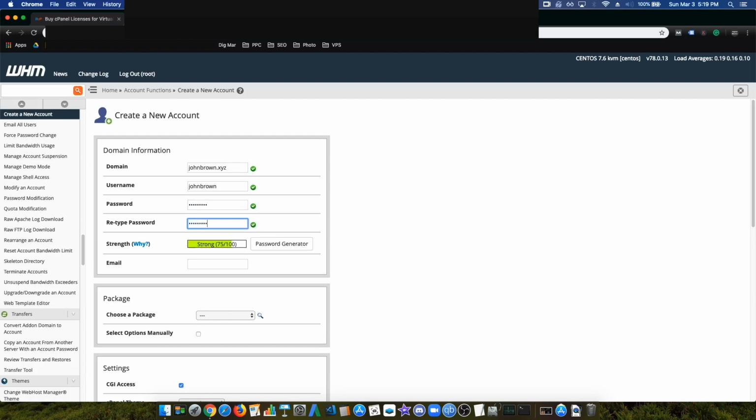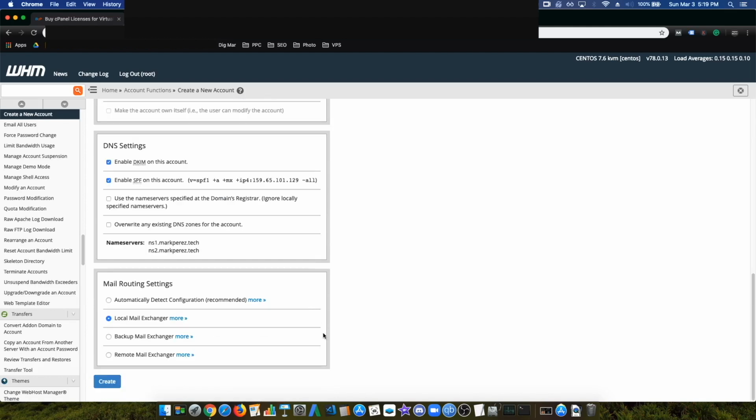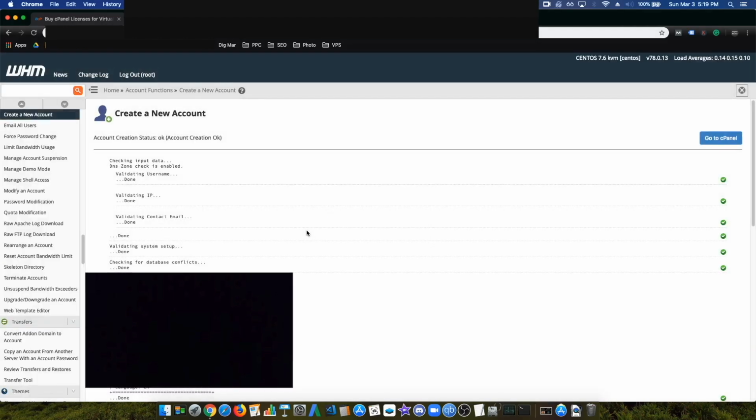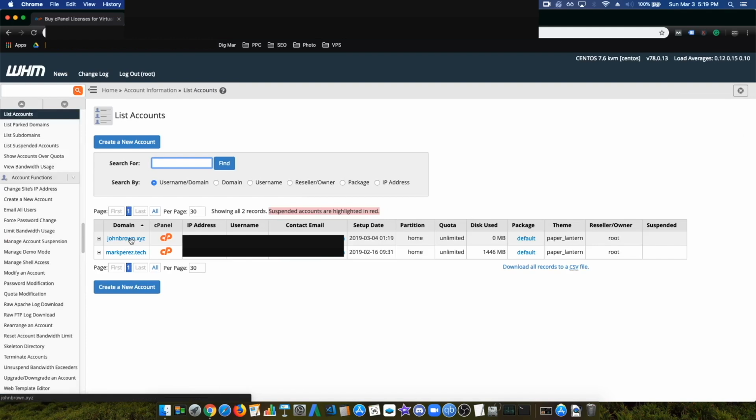Type in your password and email. The package is default, and the rest is technical jargon, so you don't really have to do any of this. Just click on create account. Awesome, so our account is created. Head on over to the top left corner, click on WHM, and list your accounts in there, and it should be your account right there, created.